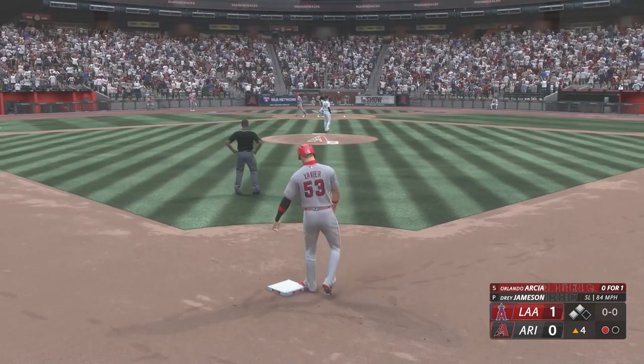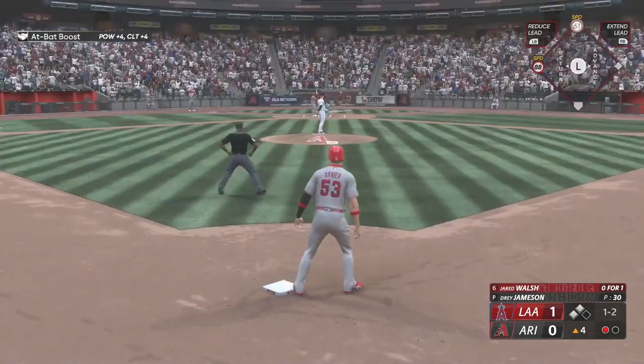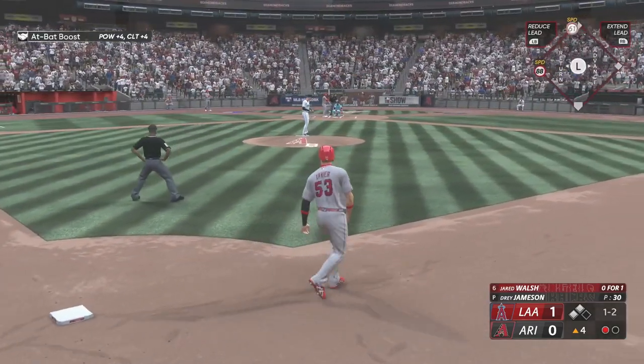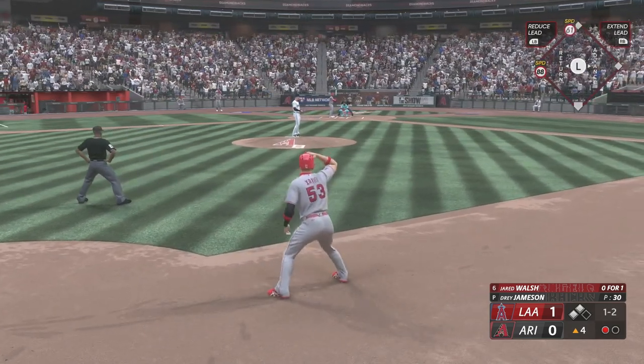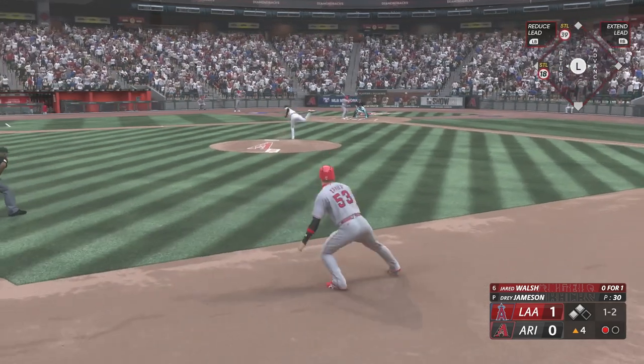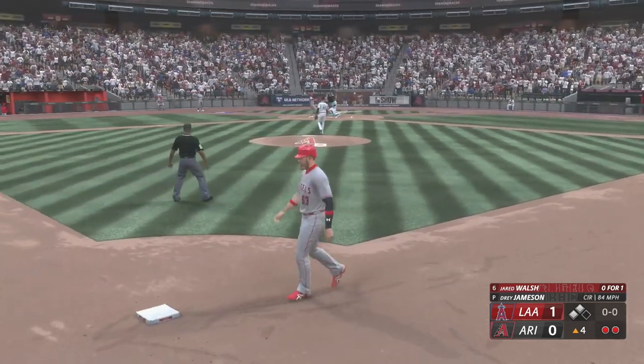Hacks and misses. It's a strikeout. One down. And now the designated hitter for the Angels, Jared Walsh. 0-for-1. He struck out swinging last time. Cuts and misses. It's a strikeout.